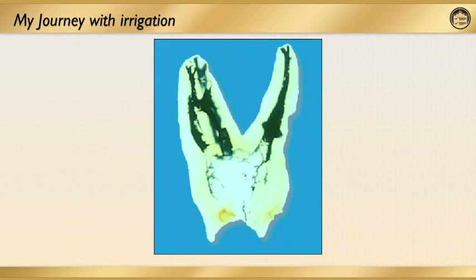My journey with irrigation started with this picture that a friend showed when I was at a meeting in Kenya. He was talking about how to properly clean and shape this canal, and I immediately went to the fact that if I can clean and shape this canal, how in the world am I going to get all the debris out of those fins and isthmuses? So this started my journey with irrigation and me trying to figure out how I can get solution into those places.